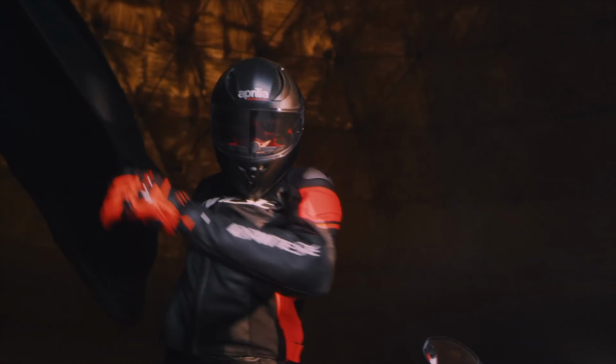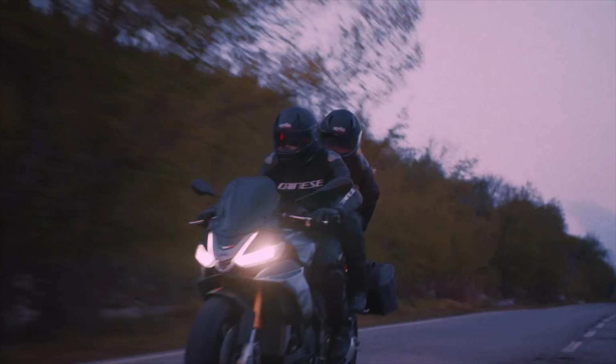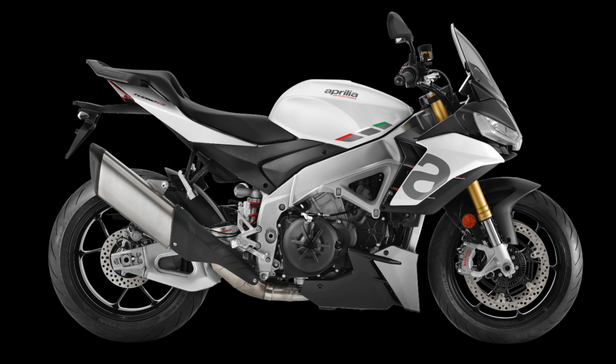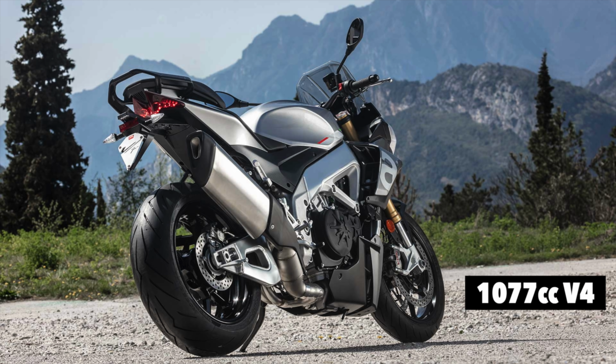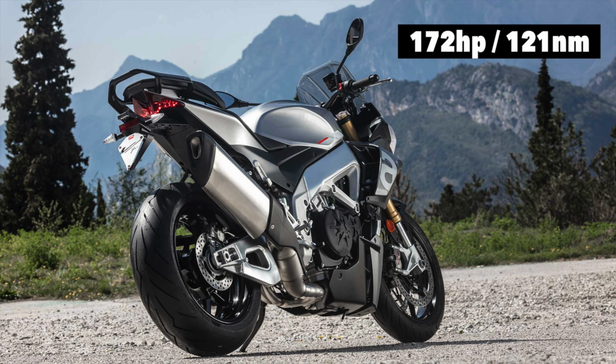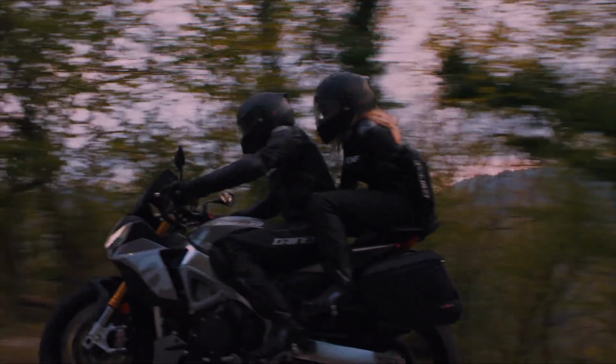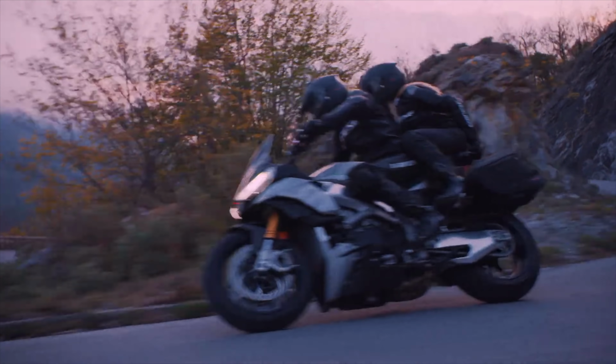Whilst there's no real out-and-out tourer in the range, the Tuono V4 1100 E5 comes closest. It's got a more upright riding position, and the fairing and screen offer more protection. The 1077cc V4 engine is going to make light work of long distance journeys with 172 horsepower and 121 Nm of torque, and the fully adjustable suspension will make it a fun journey for when the roads get twisty.